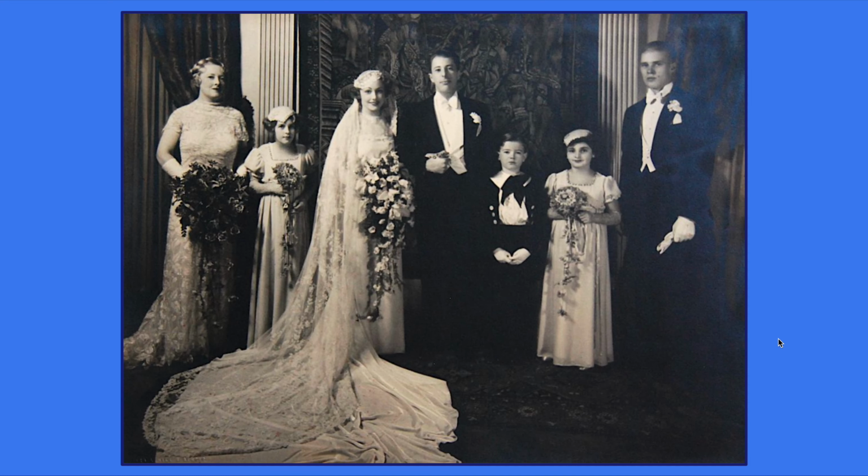Here are Carlo and Helen, to me, Bobo and Grams, my maternal grandparents, on their wedding day, November 23rd, 1934, at the castle. To the left of the bride is 10-year-old Ruth Brown, whose diary notes have been instrumental in helping us know the castle.